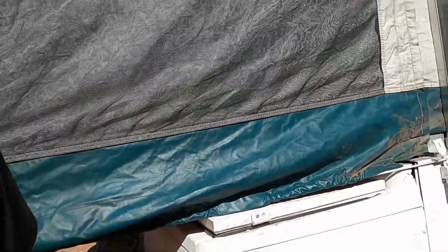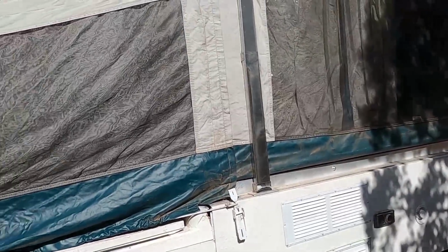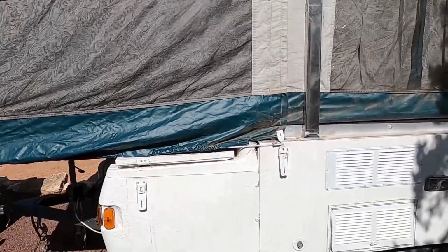But yeah, it's a little rough here and there. I've got some cleanup to do on it and some restoration.